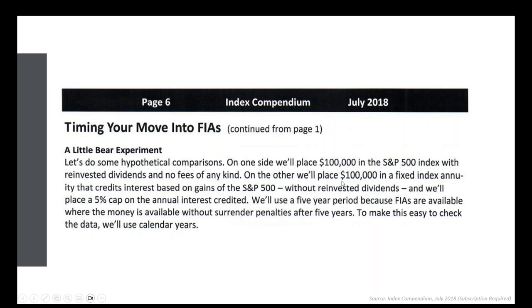On the other side, we'll place $100,000 in a fixed annuity that credits the interest based on the S&P 500 without reinvested dividends. We'll place a 5% cap on the annual interest credited. Are we being wild and crazy here, or a little conservative with a 5% cap? I just put $1 million in with an 11% cap a few months ago. So is this 5% cap conservative, or wild and crazy, unattainable? Yeah, it's conservative. We'll use a five-year period.